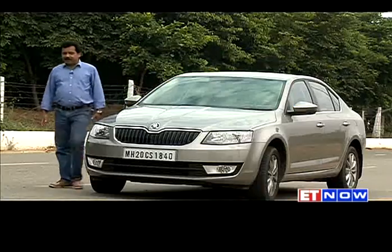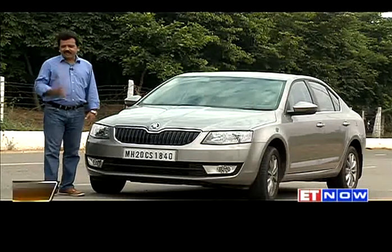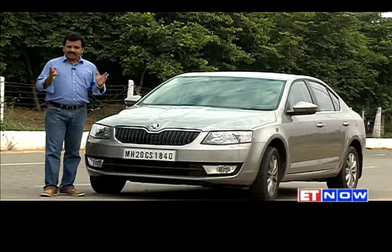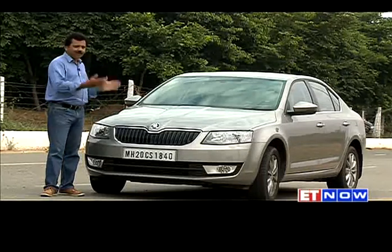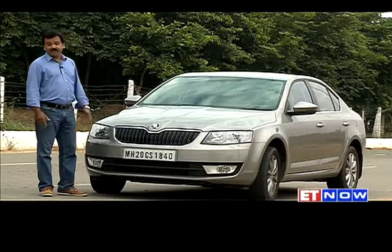What I have with me today is the new Skoda Octavia. If you recall, some 12 years back when Skoda first came into the country, their first car was the Octavia, which they launched here. And the Octavia has also been a very popular car since then. But 12 years is a long time, and like most of us, it too aged. So now comes the new Octavia as a replacement for the old one.